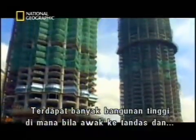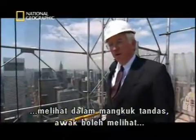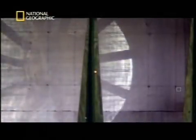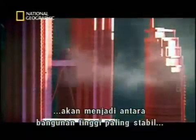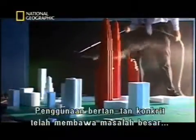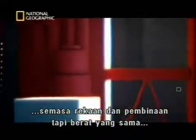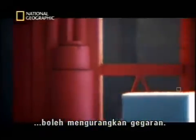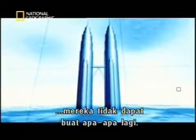There are many high-rise buildings where literally, as you walk into the bathroom and you look in the toilet bowl, you will see the water sloshing around because the building is swinging. Tests in the wind tunnel showed Petronas was going to be one of the most stable tall buildings ever built. Using tons of concrete had caused huge weight headaches during design and construction, but that same weight significantly reduced sway. Even so, the towers would still move, and there was nothing more they could do about it.